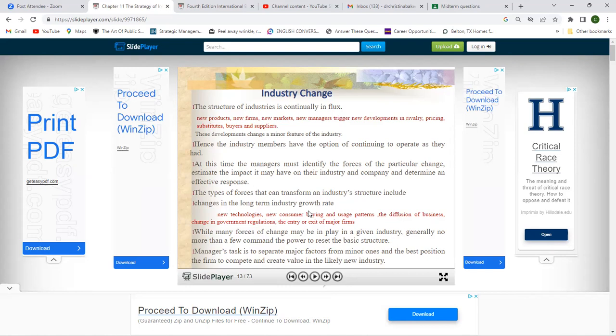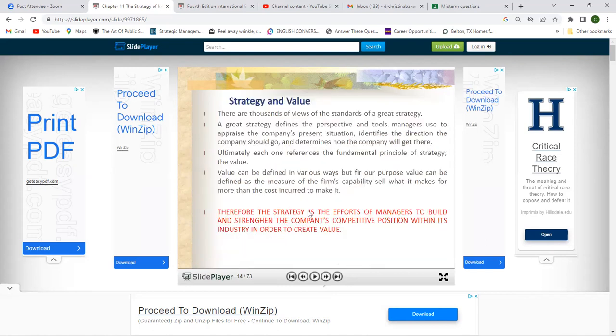A manager's task is to create major factors like minor ones and the best position in the firm to compete and create value in a new industry.